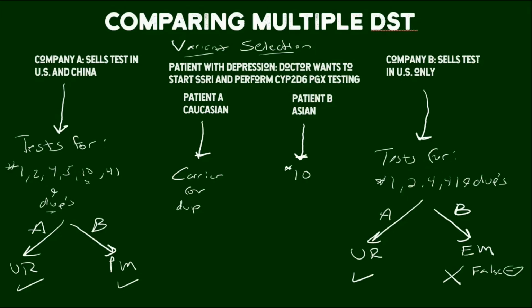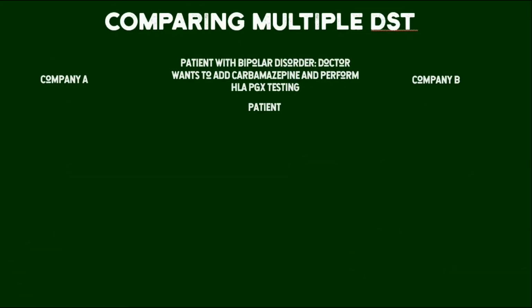And so this is an example of knowing what makes up a company's tests in relation to your patient's ancestry, because different populations can have different frequencies of different variants or alleles within a given gene. So it's really good to know this, to have that background so you can choose the most applicable test to your specific patient. Now, let's look at one example that shows how discrepancies can arise between decision support tools based on the source of information being used.